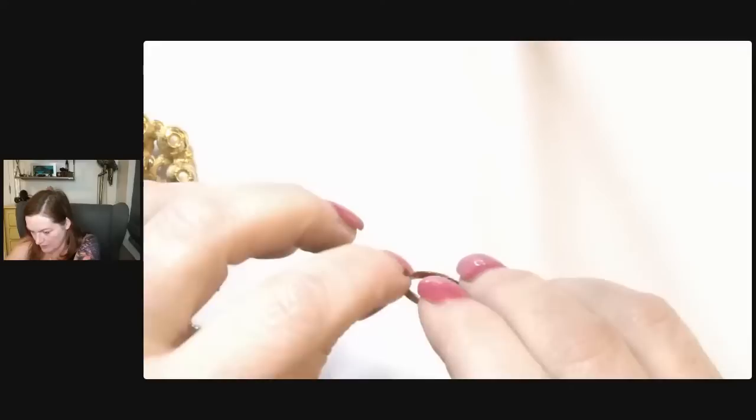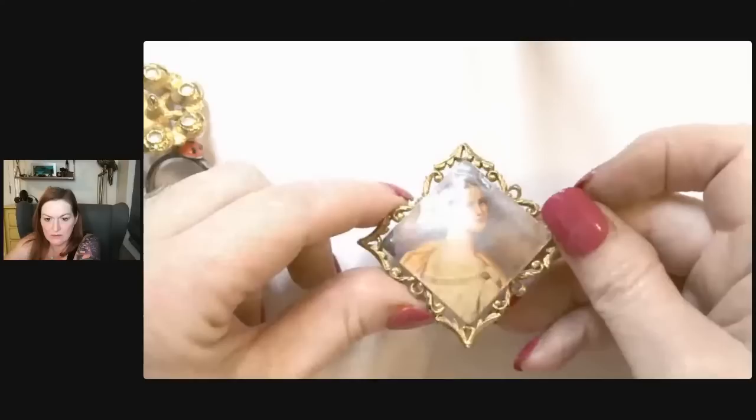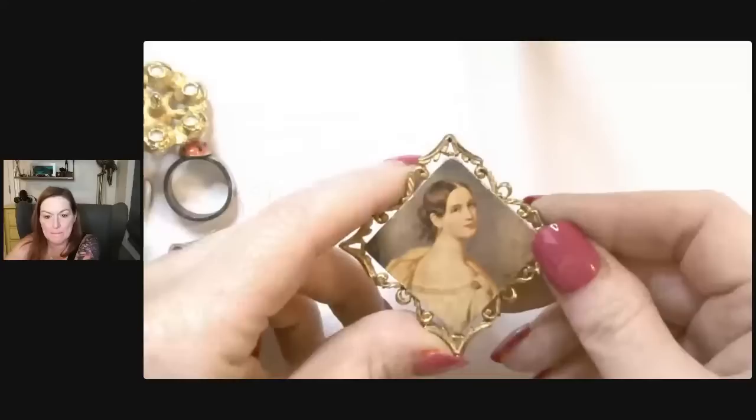Then we've got this little golden colored ring. Let's see. I see a seam. Seams are usually not good when it comes to that. Oh, we've got a nice painted cameo style. That's really pretty. I wonder if she's from a famous painting. I'll have to do a reverse image search on her. Do y'all know this? I don't know this one. Very cool though. Yeah, that's definitely something to sell.